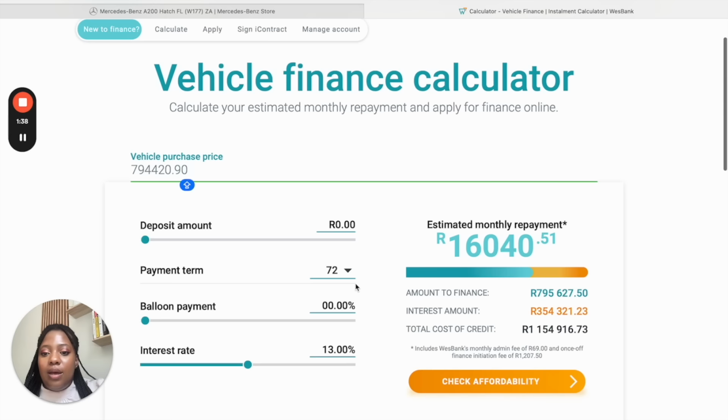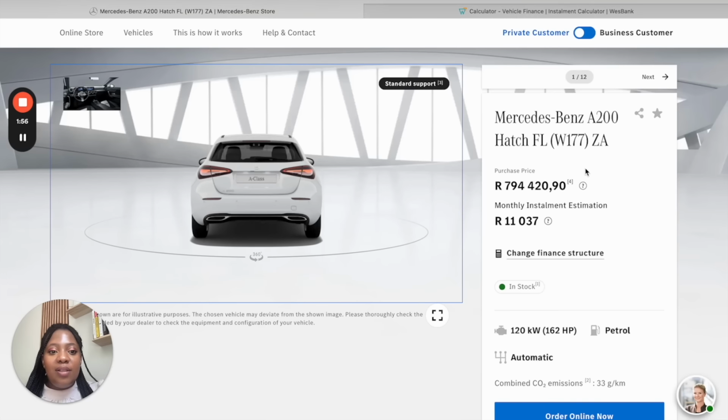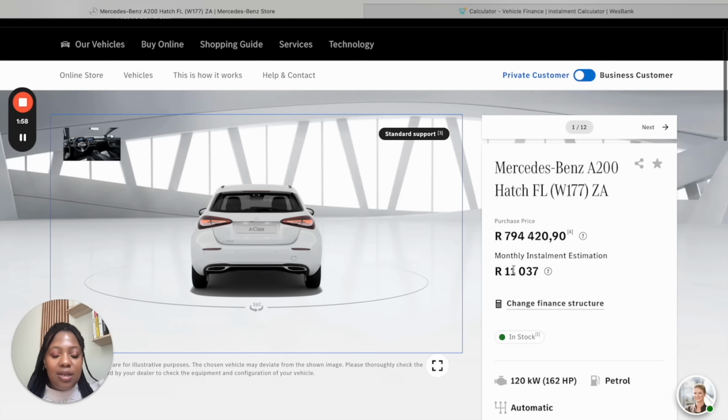794,420. I said no deposit, and payment over 72 months, which is 6 years, no balloon payment, and then I said interest rate is 13.75, which is prime plus 2. And this is how I got to my 16,000 monthly repayment, okay? Which you'll see is higher than what they're offering on the Mercedes site. So suddenly on the Mercedes site, it's like, oh my word, it's way more affordable.